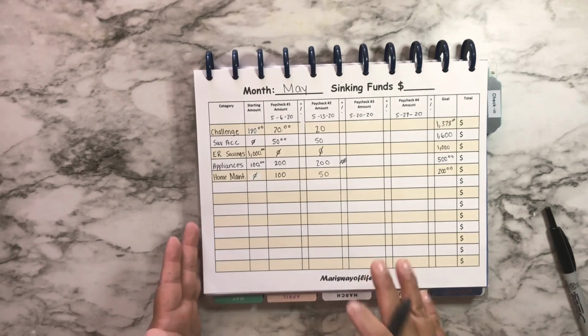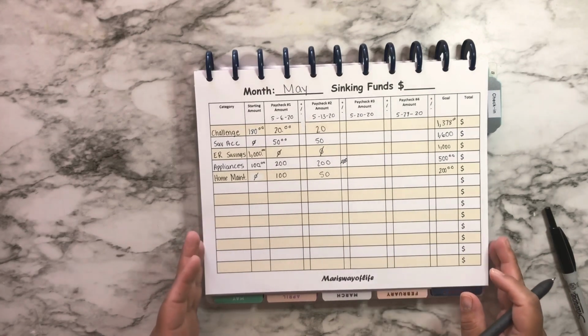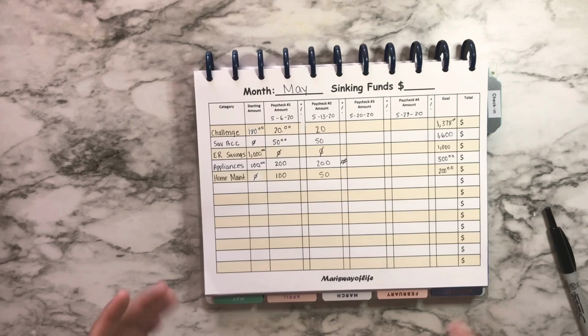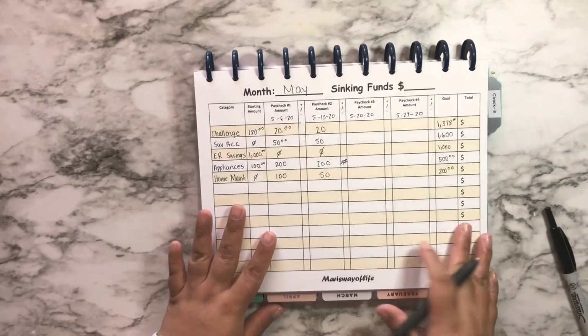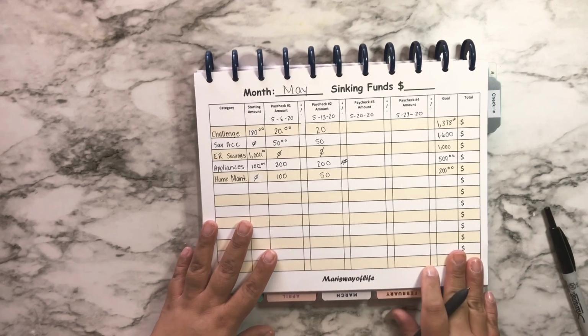Believe me, I know, oh yeah, we bought the dryer. Did we buy it with our tax refund, or did we buy it with our stimulus check? You're going to try and figure things out and you won't remember. And that way you feel like, I know what I did because this is where I wrote it in. So that's my form for sinking funds. Again, this will all be in my Etsy shop in different colors.